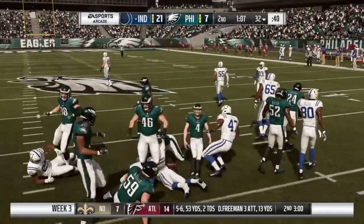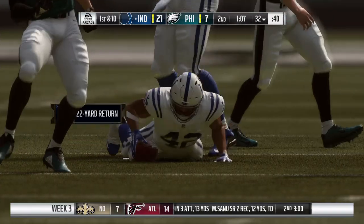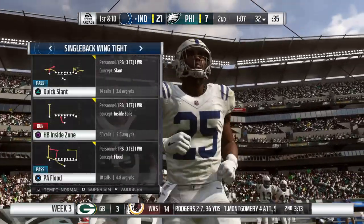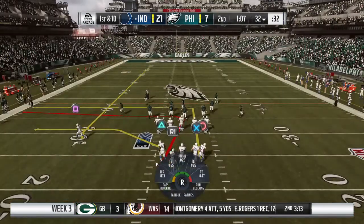Solid return, pretty good field position. They'll start at the 32-yard line. From the 32 now, here's first and 10.